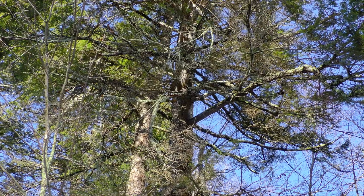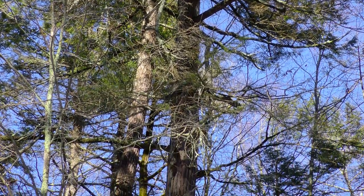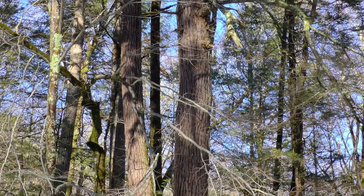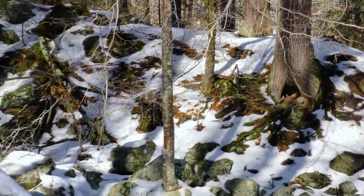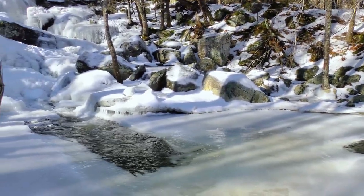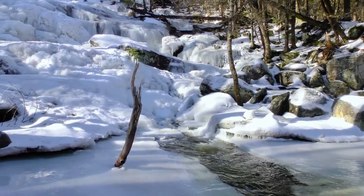A couple old hemlock trees stand sentry at the base of the falls. Judging by the appearance of their bark and limb characteristics, these hemlocks could easily be 2 centuries old. From here, we can now get a better sense of the scale of this cascade.